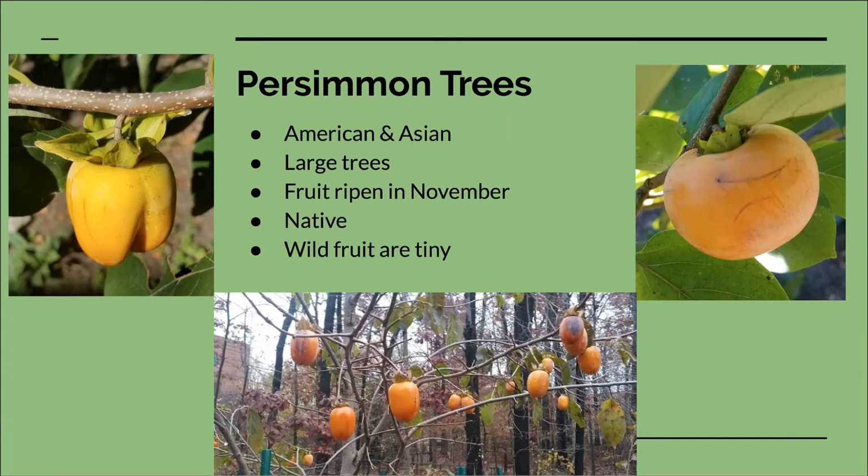Next slide, please. Some other trees we have are the persimmons. So we have the American and Asian persimmon. There are wild types as well that are really tiny and really astringent and chalky when you eat them. So the varieties we have are cultivated. They're bred naturally to be bigger and tastier. So these are much larger trees. They can get pretty tall. I'm trying to prune them and keep them short because you can't reach all the fruit when they're really tall.